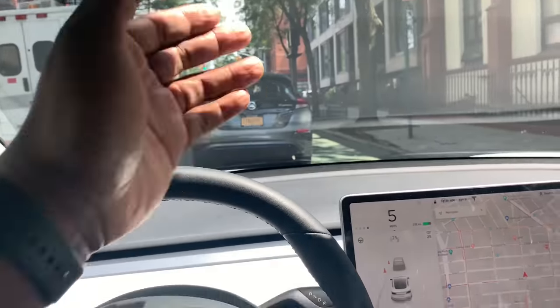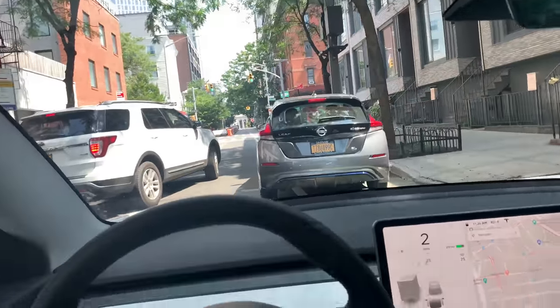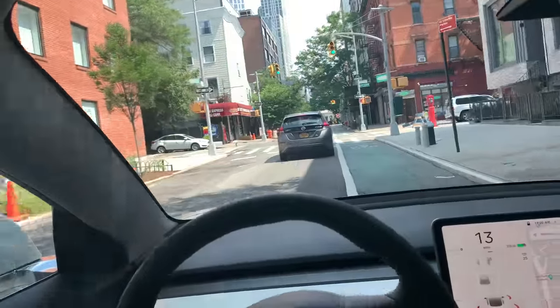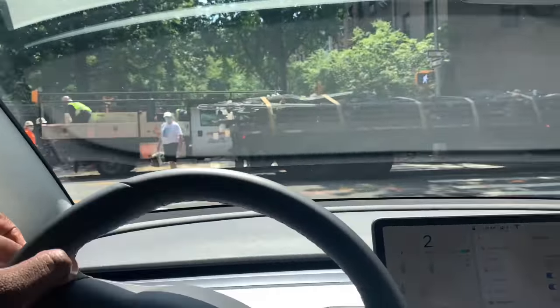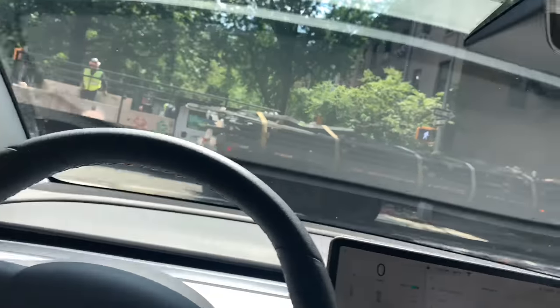Oh, a Nissan Leaf. You know, Demonology loved his Leaf, but I know he prefers his wife's Tesla. That Nissan Leaf is boring. That's the thing. Just more and more traffic. Look at this nonsense right here. It's nothing but traffic.